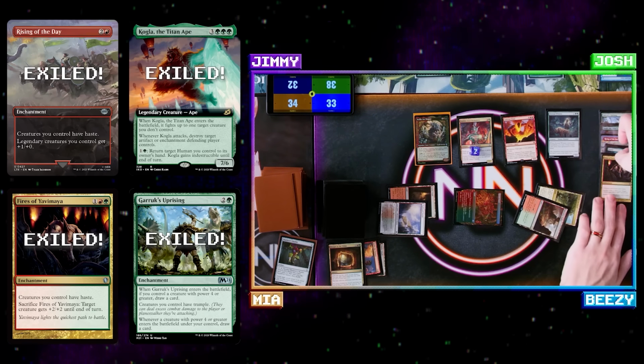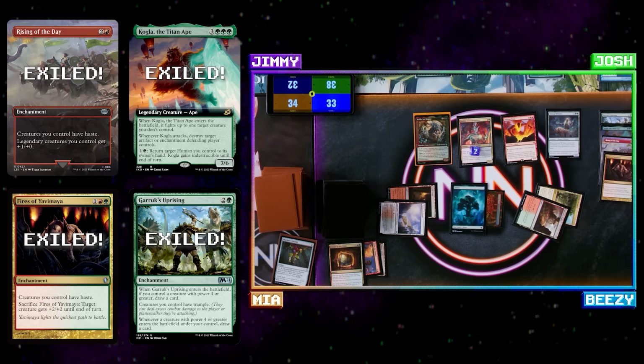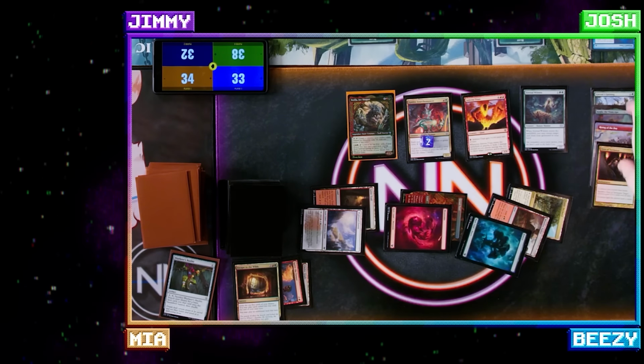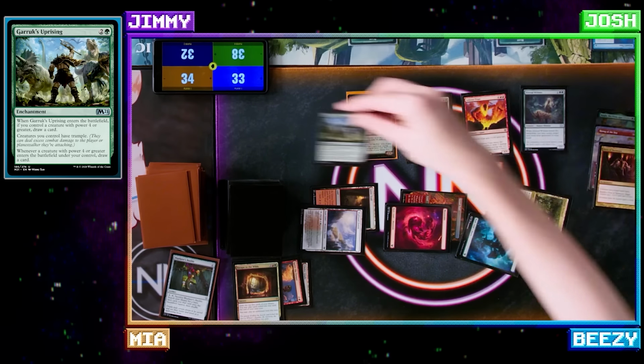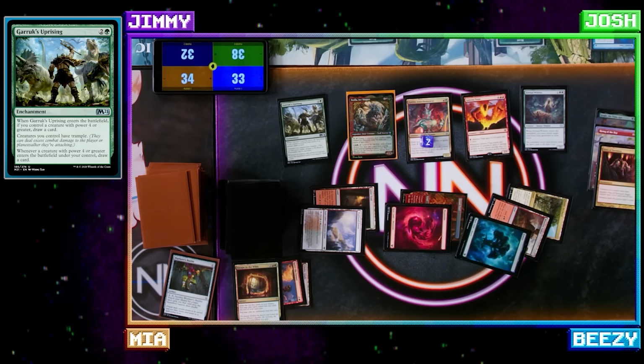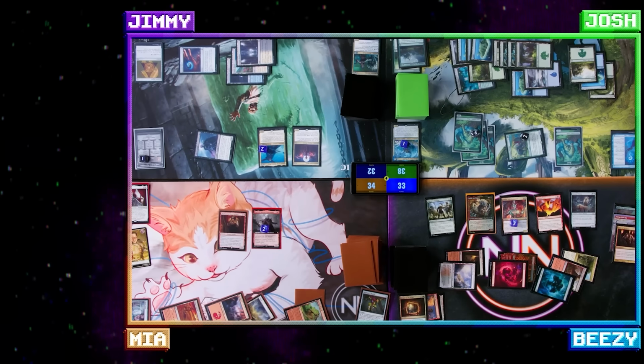All right, I will play this forest as my first land. I will play this mountain from my hand as my additional land. All right, I will tap two mana, and I'm gonna play Garrick's Uprising. When it enters, I do control a four power creature, so I'll draw. Sure. All right, I'll go to combat, and I do have to attack with this fella.